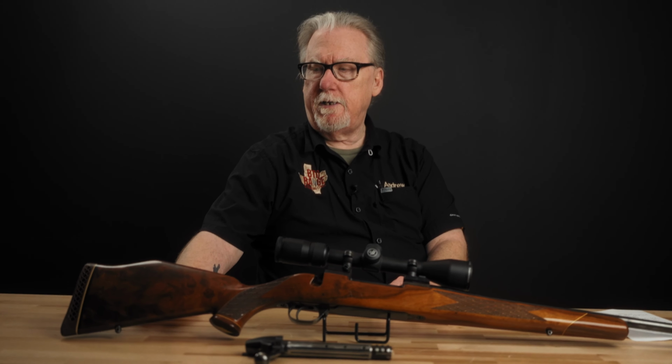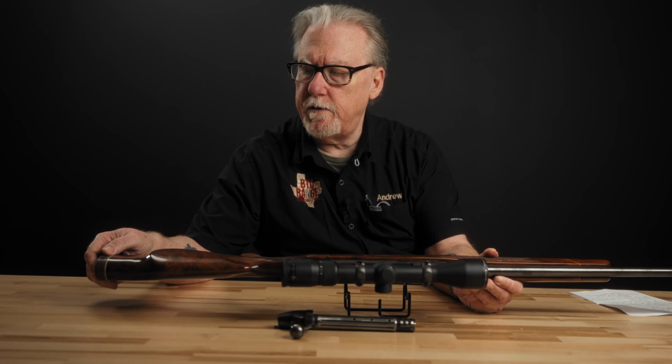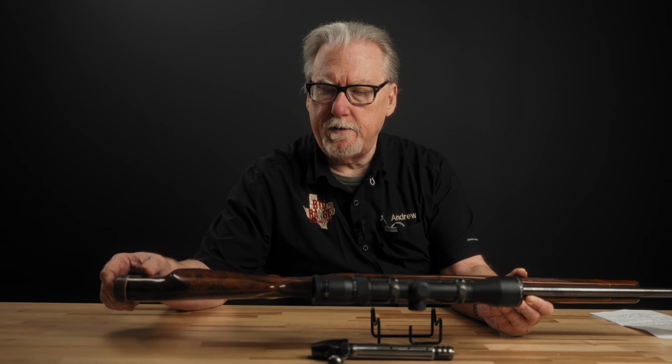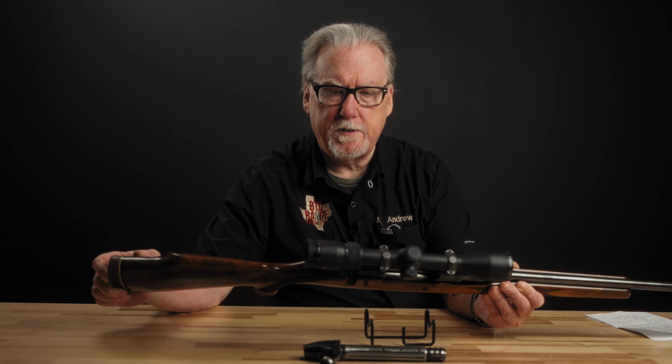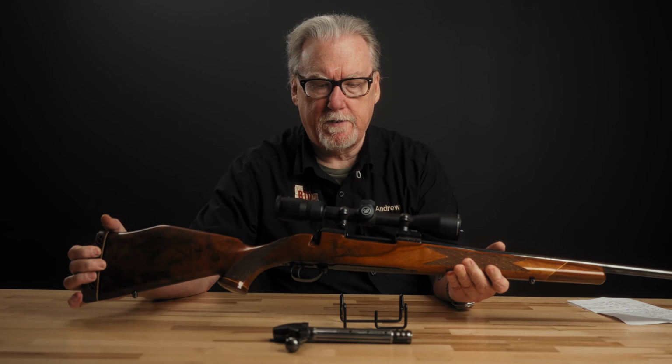And when you start cutting this stock, then to me, it just looks strange because it's too short from the back of this cheek piece to where the pad rests. So that's a big no-no for me. For me, it renders a gun I generally won't purchase if they're like that.